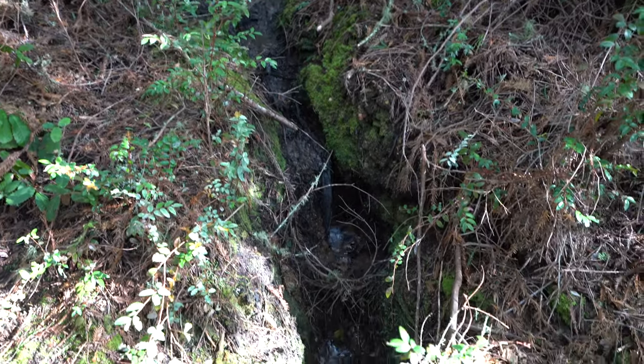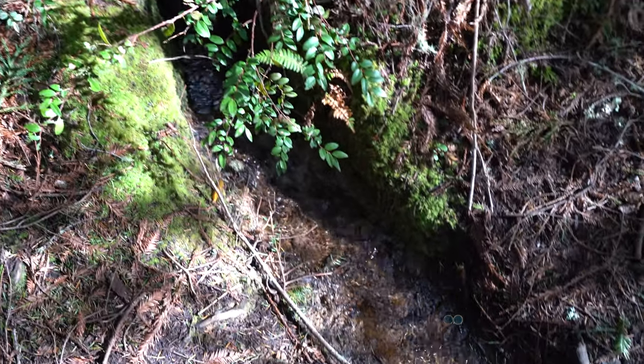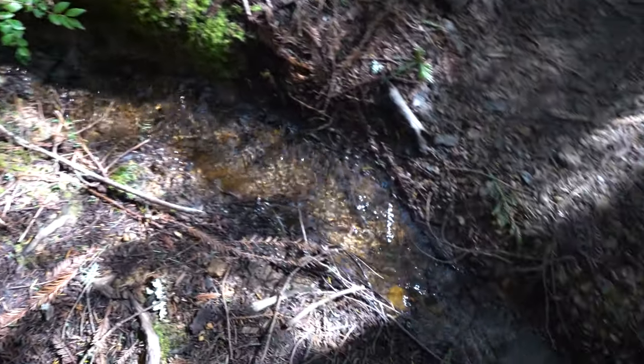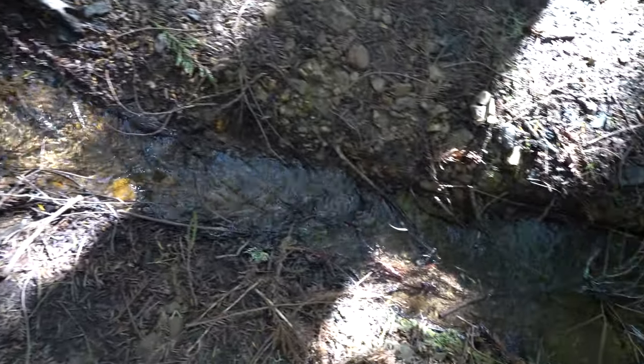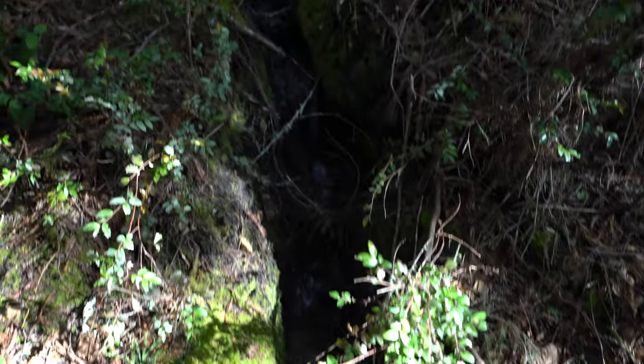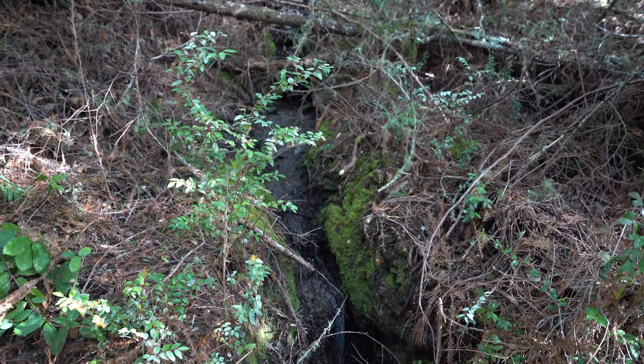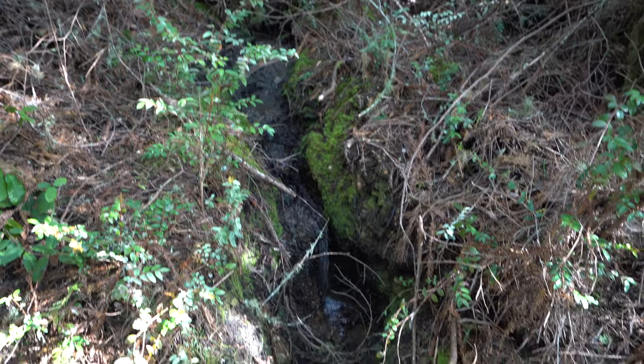Okay, so we're still on the Oxmill Connector Trail. We've got a nice little water source here. I'd fill up, but I still have about 1.5 liters, which is going to be more than plenty to get me to the car. But it's nice to see water is flowing.